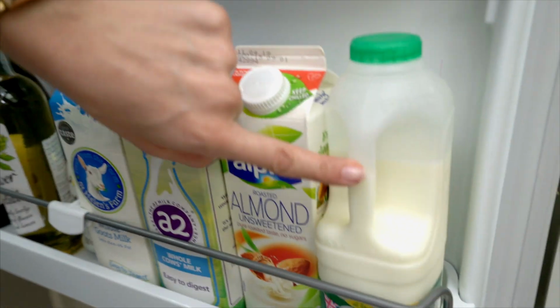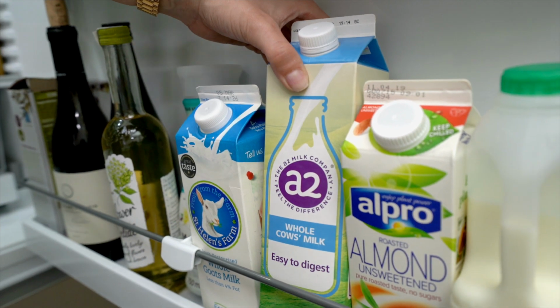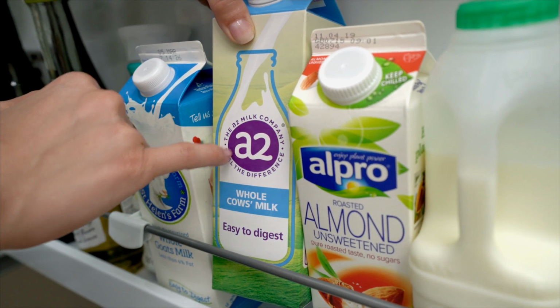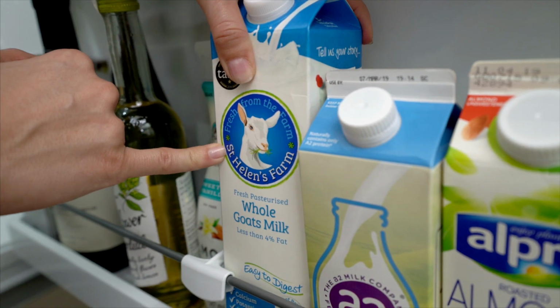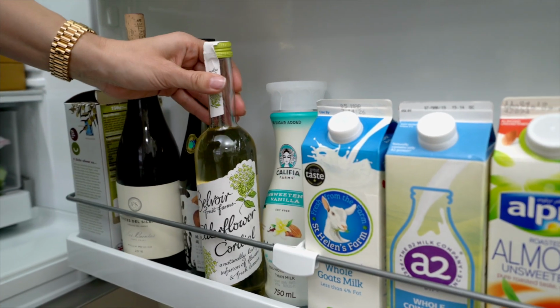So we have normal milk for guests, almond milk for me, A2 type milk for William, my eldest son, because he can digest cow's milk, and A2, I've done a video on YouTube explaining why I buy this milk. This is for my son JJ, he tolerates it better. More almond milk for me.